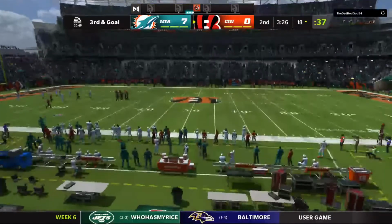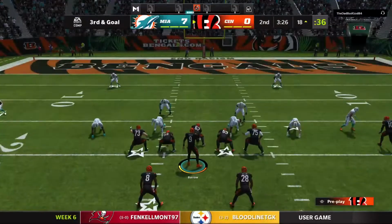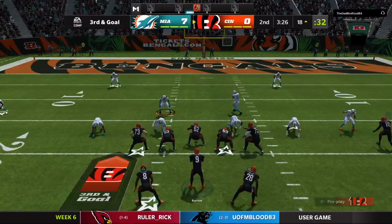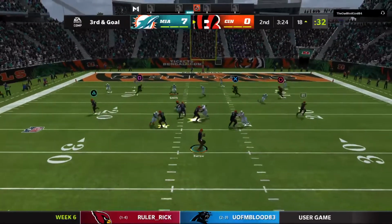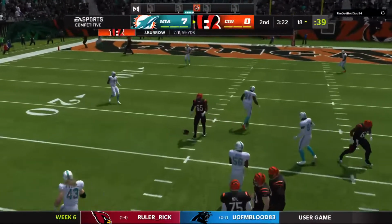You definitely would like to have hit on that one, because now you've got a 3rd and long showing up, and you just know defense is going to be getting after it. They are pinning their ears back, and they are coming. 3rd and goal, Burrow. And this is going to be incomplete.